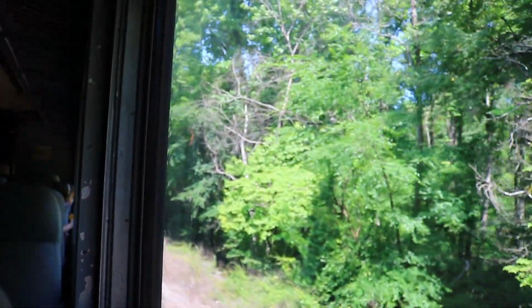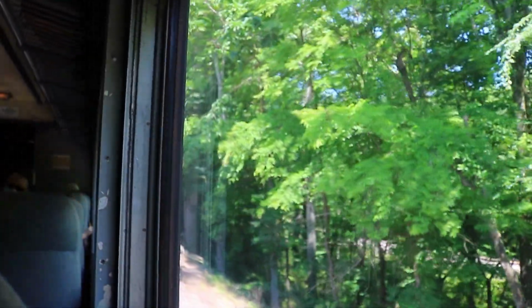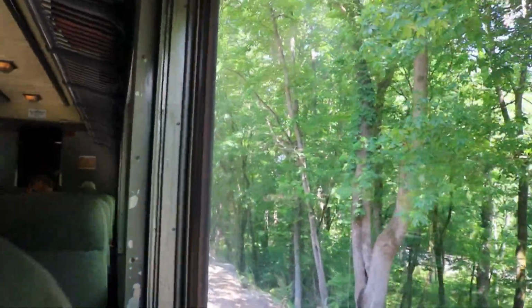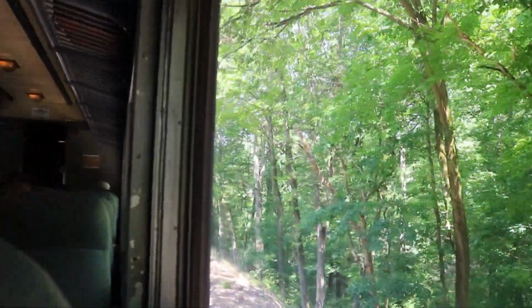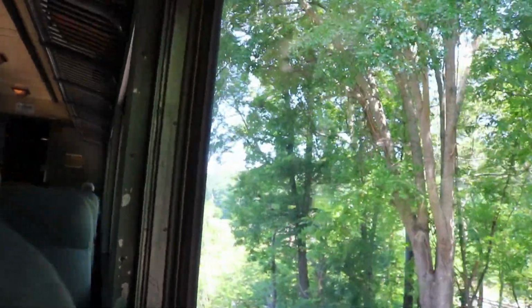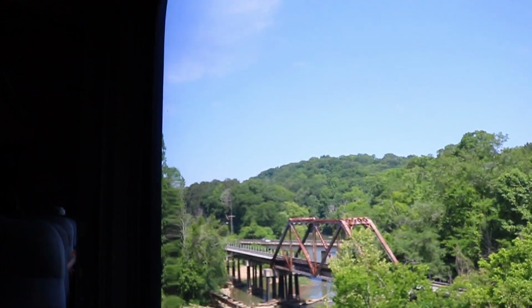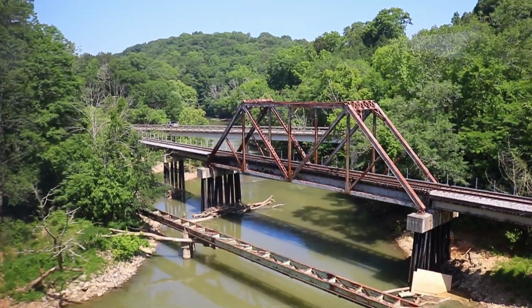The high water mark for the flood of 1867 will be able to be seen on the left-hand side of the train here momentarily. Down below us on a tree, you'll see a yellow stripe painted on it. That indicates the 9-foot-high flood mark from the 1867 flood. We will then cross over our longest and highest bridge at 65 feet and 360 feet in length across South Chickamauga Creek. So right there is the Chickamauga Creek.